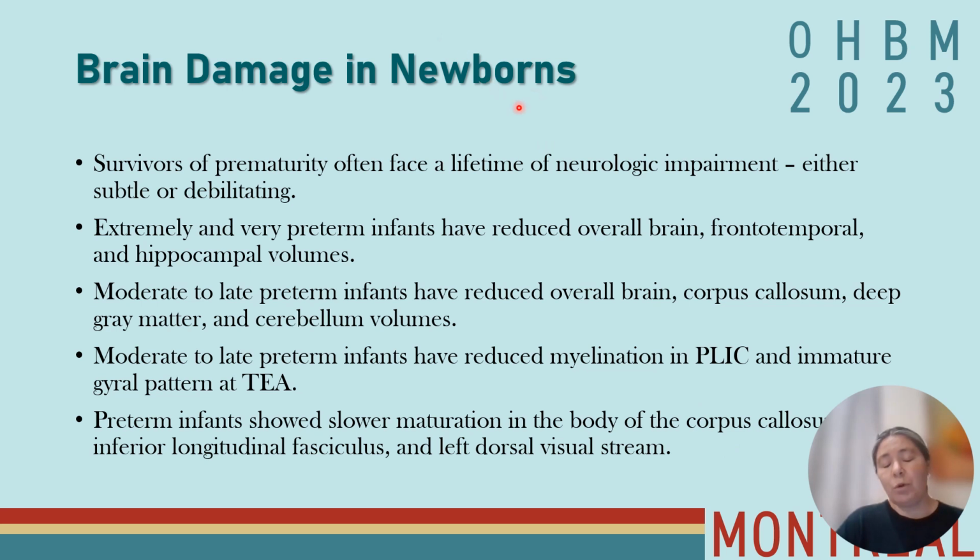And well, as we were mentioning, all these risk factors are a problem because they may produce, or they are related to, brain damage in these newborns. Generally, survivors of prematurity face a lifetime of neurologic impairment. It can be just some subtle neurologic impairment, but it can also be a debilitating neurologic impairment. Extremely and very preterm infants have reduced overall brain, frontotemporal, and hippocampal volumes.